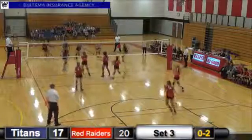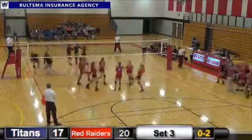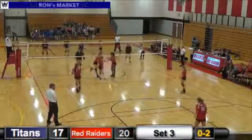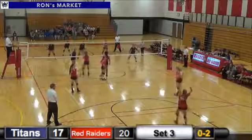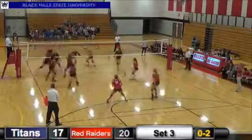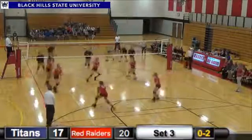Kucher up to serve. Dug out by Haley Walls into the net. Denning couldn't handle the ball off to the net. That was a tough play. Denning tried her best. 21-17 Red Raiders. Kucher puts it in play. Denning sets the hack. Blocked by the Red Raiders, who then tip it back over. Man, there's a lot of hustle going on on both teams here.